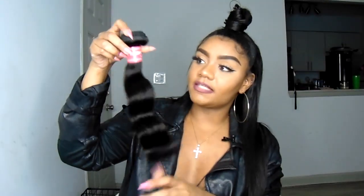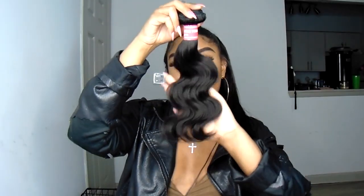The wefts are really, really thick. This is a good size bundle of hair. That's a lot of hair in one pack. I don't even know how I'm gonna fit all of this onto it. But yeah, this is the 12 inch, and this is the wave.